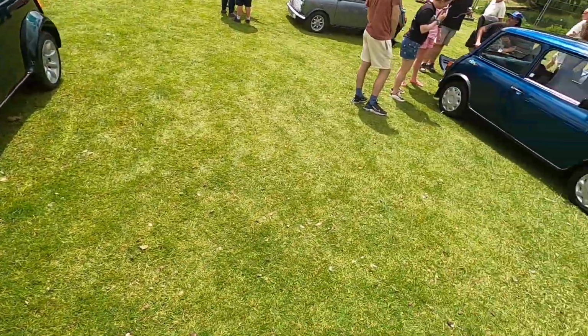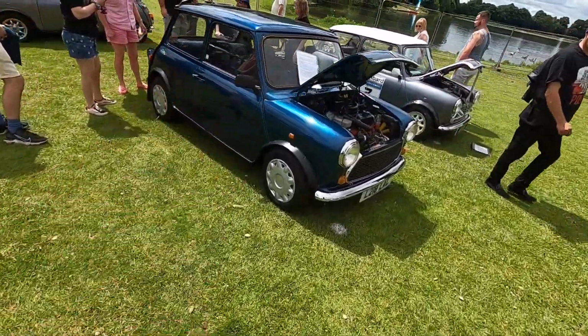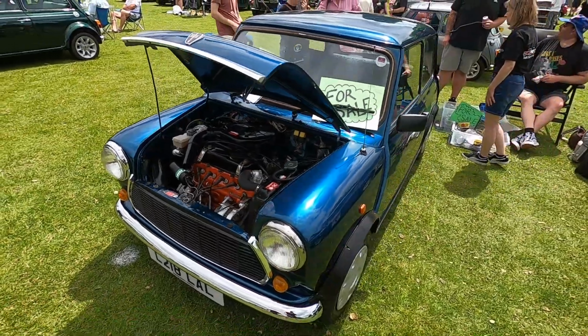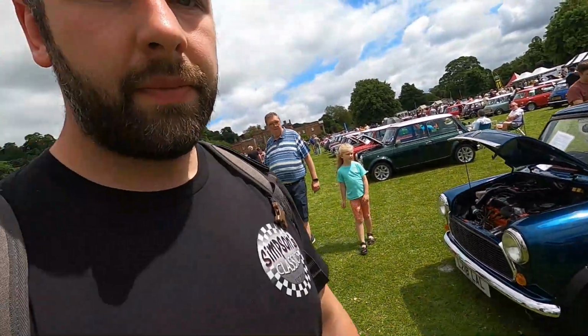Stunning cars. New Mini Rio, when was the last time you saw one of them? For sale? Not much, because... No, Mark, we don't need any more. Don't buy another one because one's broken. Just fix what you got.